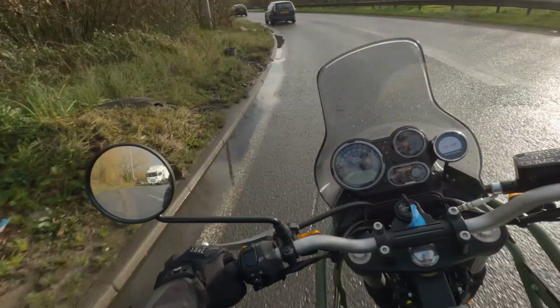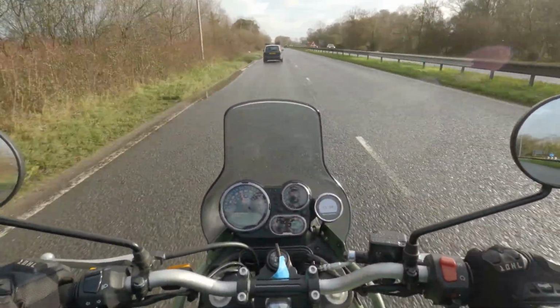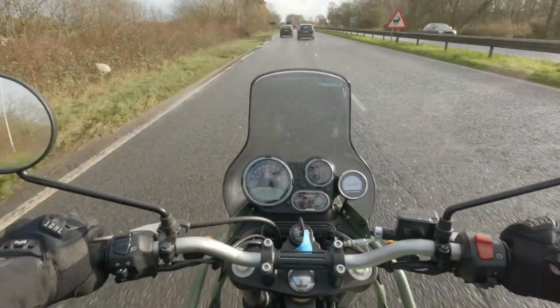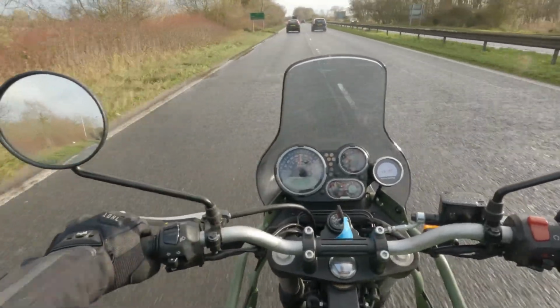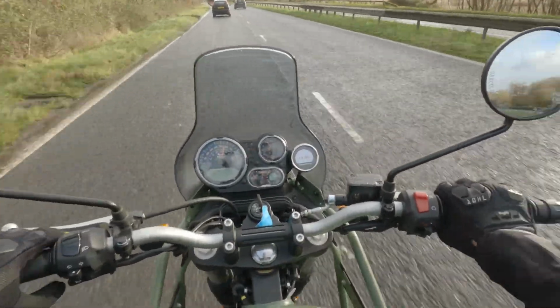So the bike sitting at 70 mile an hour is absolutely fine. The windshield does its job. I think on a particularly blowy and blustery day you might be knocked around a little bit more, but I could quite happily sit on this bike all day going at these speeds.